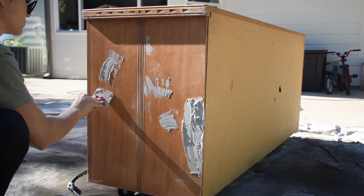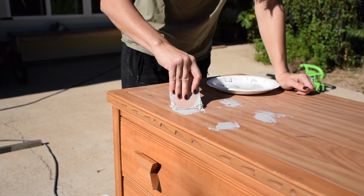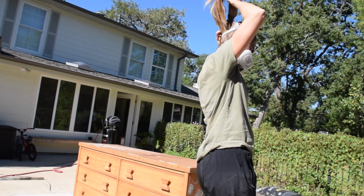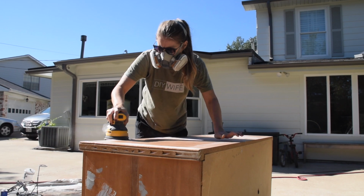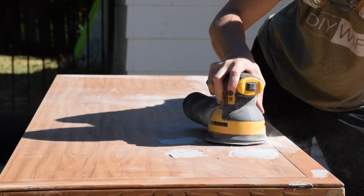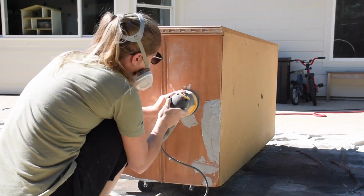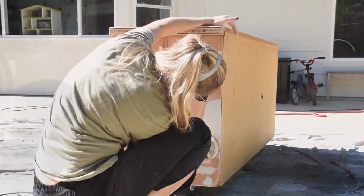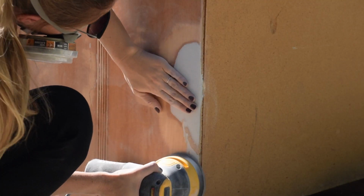Since I already had the Bondo out, I went ahead and used it to fill the rest of the smaller holes and scratches, and then once that dried, I sanded it all down using 80 grit sandpaper. I was really pleased with how the repair on this area turned out, as once it was painted, you couldn't see it at all.